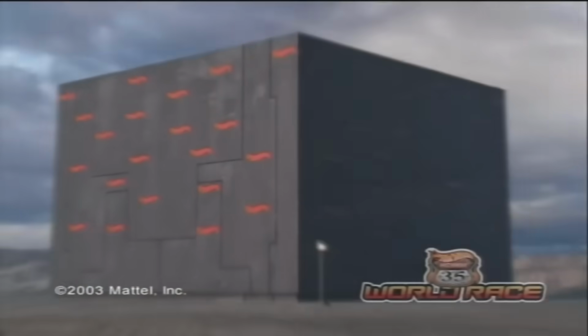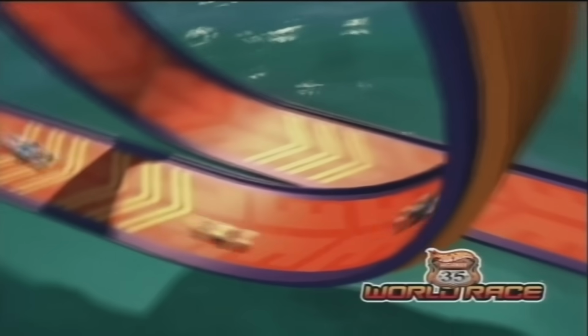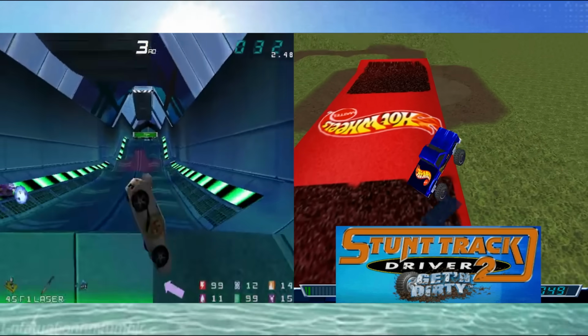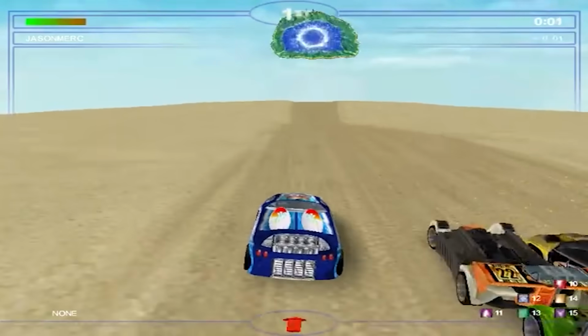The Planet Hot Wheels World Race game was fully multiplayer and featured all 35 cars from the movie as well, this time without any alterations. For some of the racing games on Planet Hot Wheels, a highly modified version of the Stunt Track Driver 2 custom track engine was created. This is pretty obvious due to the same firework effect you get when you do funny flips. The World Race multiplayer mode also used this engine.